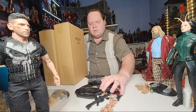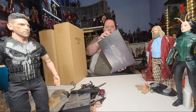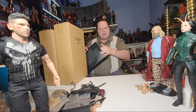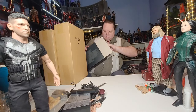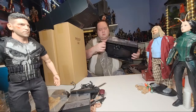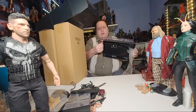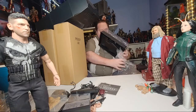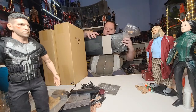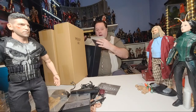Where's the instruction manual for the Punisher? How did I miss that? I used to keep the instruction manuals inside the boxes until one day I had to go digging through all the boxes to find the instruction manual to figure out which batteries go into the Iron Man figure. I do not keep them in the boxes anymore. They get filed, so that I may reference them for accessories or batteries or how to open one up.